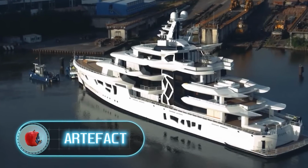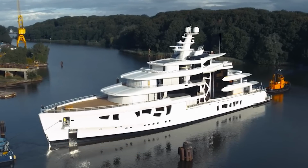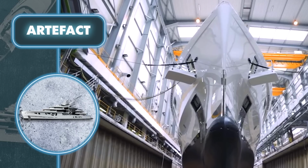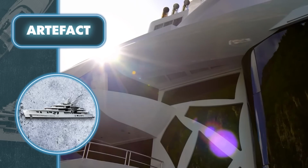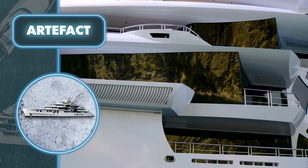Artefact. The term artifact typically refers to an extremely valuable and rare object. That's why the makers of this luxury yacht picked such a fitting name for their creation. Artefact proves its worth as a highly prized water vessel, and it's not solely due to its undisclosed, likely significant, price tag. Its value comes from its distinct design, construction, and advanced technology.